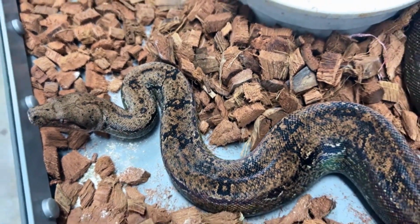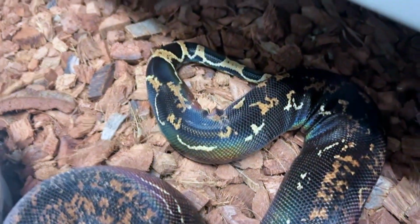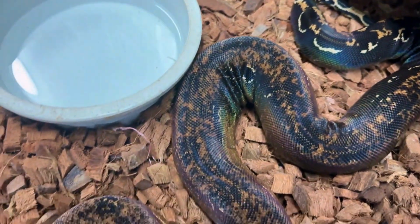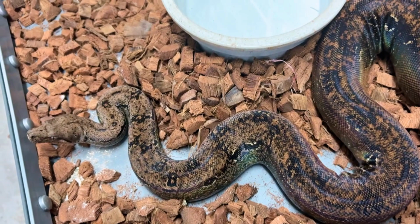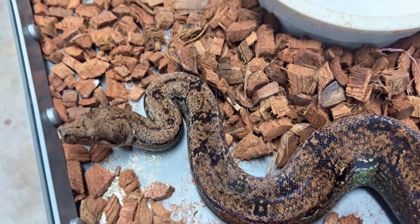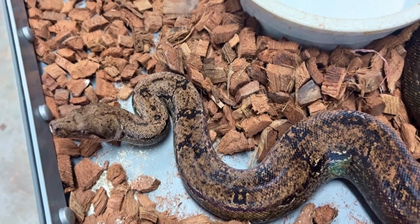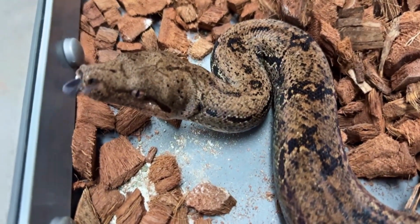And growing her up, hopefully next year we'll be able to breed her. And she has gotten so dark. Look at that tail. And when I got her, she had a couple speckles on her, but nothing crazy. And she just got darker and darker and darker, which just goes to show you that in various snakes, the IMG gene can express itself differently. And I don't know why it does that, there's no explanation. It just does.